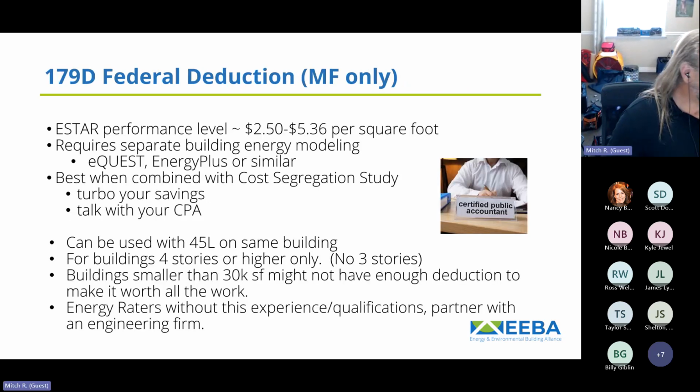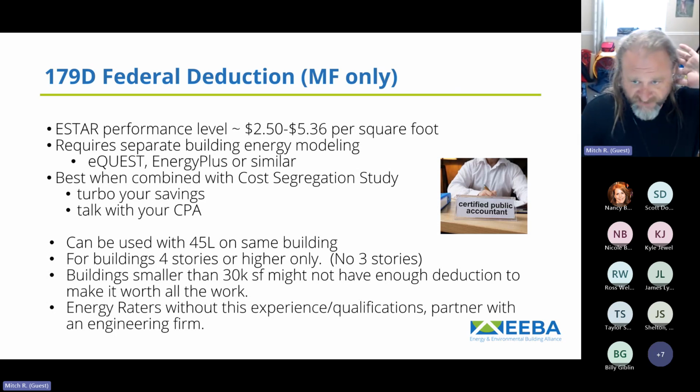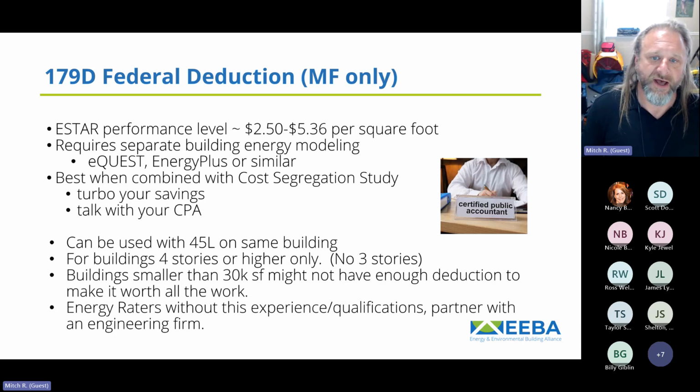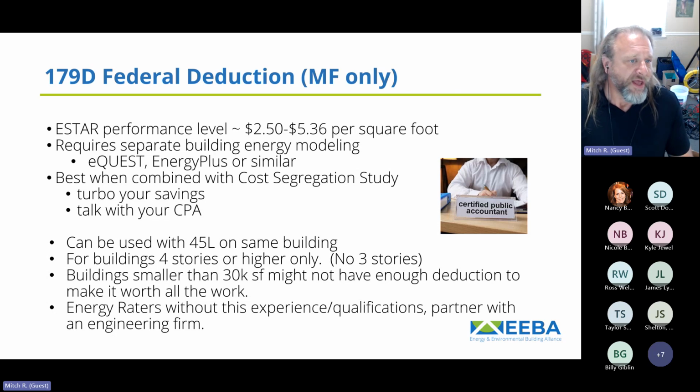Okay, so that was the 45L. 45L is a tax credit that gets you $2,500 or $5,000. The 179D is a deduction, and this is for multifamily only. The deduction amount that you would be eligible for would be between $2.50 a square foot up to $5.36 a square foot. Actually, it might be a little bit higher right now, as far as $5.65, as this deduction amount has an inflation adjustment slider to it. But for purposes of this discussion, it's $2.50 to $5 a square foot.